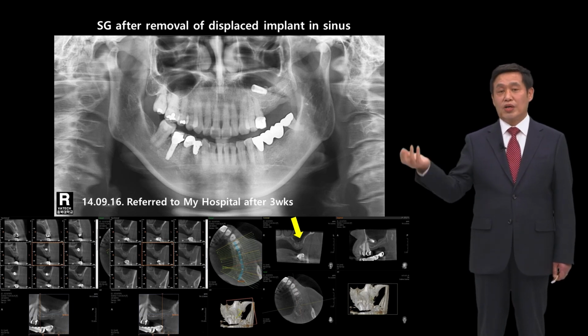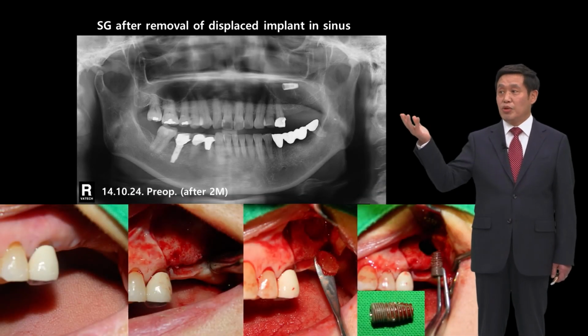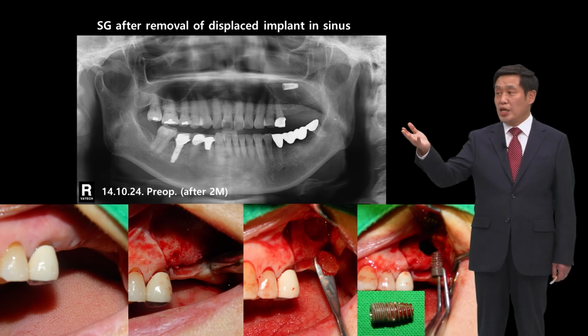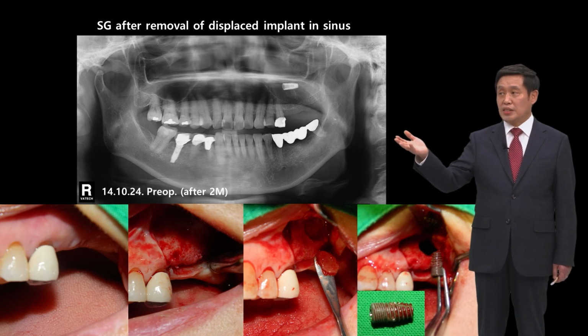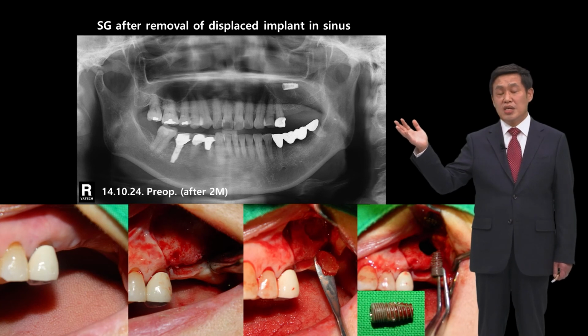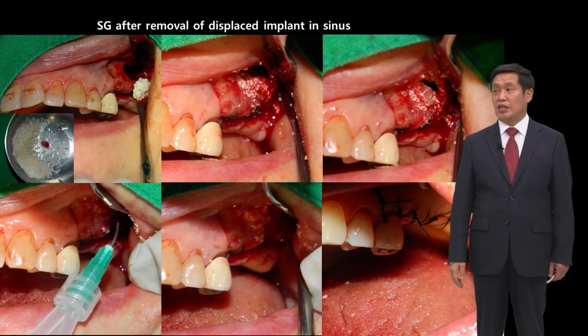After implant removal, are we going to wait a couple of months for further surgery? If you look over here, the implant is continuing to move. Lateral window was formed, and the implant within the sinus cavity was removed. You cannot really see it in this image, but sinus membrane is seriously torn, more so than shown on the image.